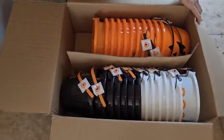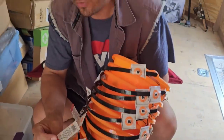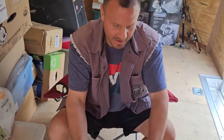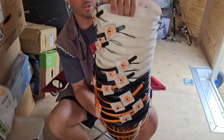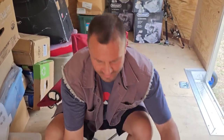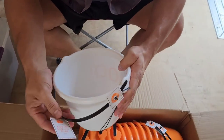And oh my. For the Halloween lovers, right there. Look at that. Ages $3 a piece. Remember we found all the pumpkins in here? They also had tags with $3 a piece. And they were $3 a piece. Now look at this. I would say $1 a piece. This is a light up Halloween bucket. This isn't just a Halloween bucket. Look at that. That is a light up Halloween bucket.